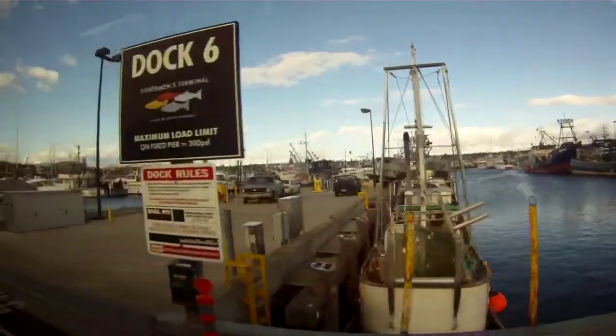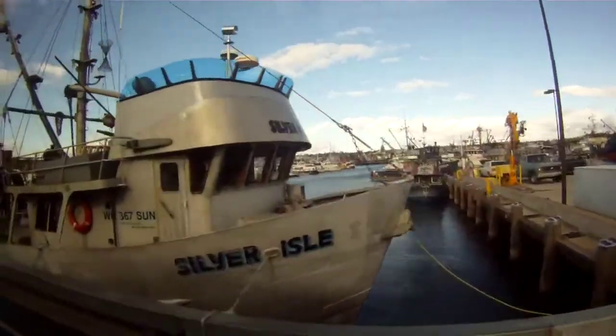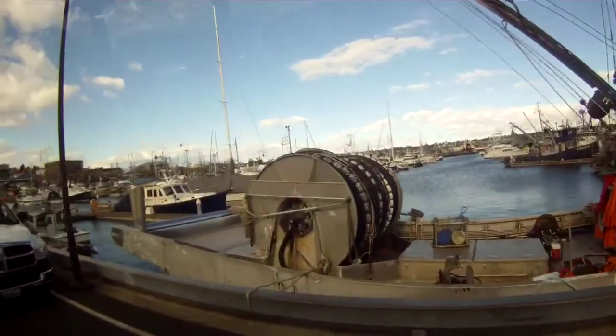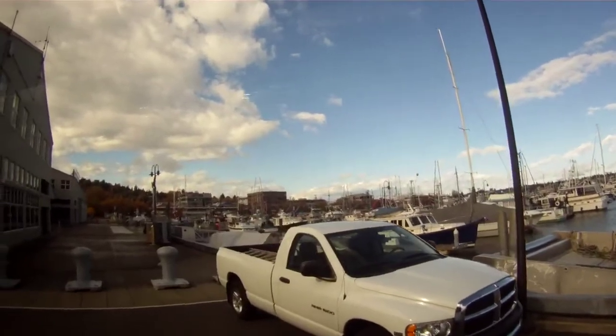There's a reason that show is called The Deadliest Catch. It is commercial fishing, supposed to be the most dangerous profession in the world, even more dangerous than being a tour guide. And we do have a fisherman's memorial here with the column and the sculpture.